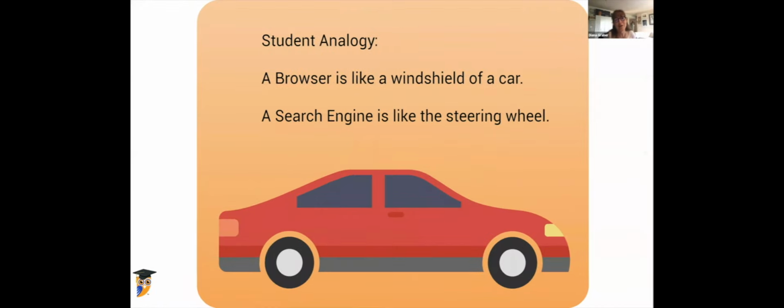So I played that with you just to illustrate that even adults don't know the difference between things as simple as a search engine and a browser. So that's where we teach the kids this vernacular. What do these things mean? What do each of them do? And then they have to draw analogies.